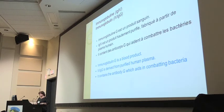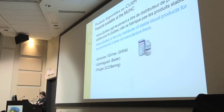Immunoglobulins are derived from purified human plasma. Sometimes when we're talking to patients, we'll say your medication, but it's not a medication, it's a blood product, so what you're getting is actually a transfusion. Although it's different because it's a specific product of the blood that you're getting, not the blood in general. It contains the antibody G, which aids in combating bacteria generally in the normal healthy body.